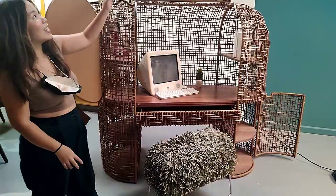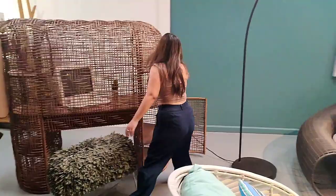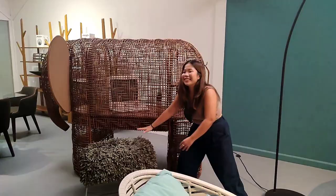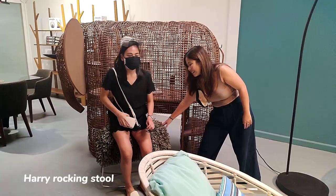Dust. Where? This one. So the tail serves as a duster for dusting something, and I want to test it later. So this one's the Harry chair, a rocking chair. This is perfect for kids.